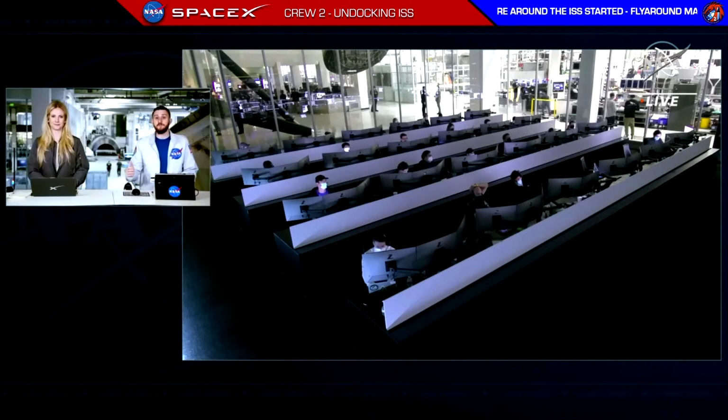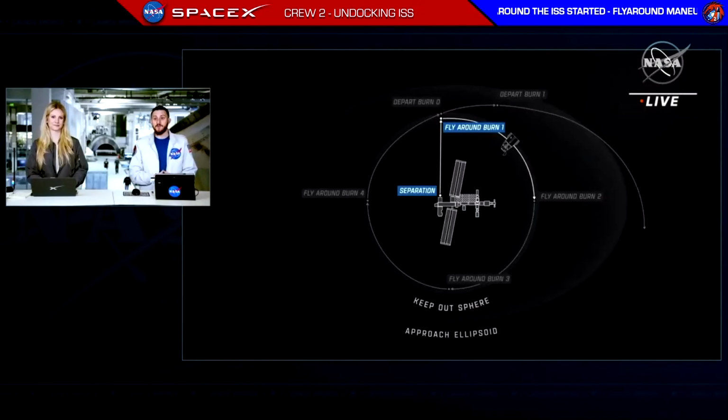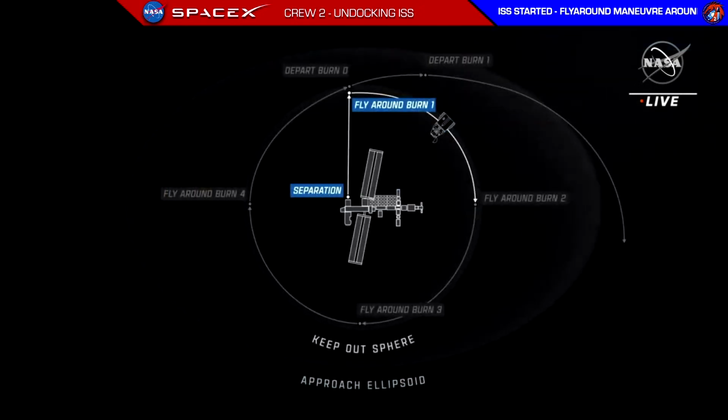But once we get to the V bar, we're essentially right in line with the velocity bar of the International Space Station. You can see it there. It's the point directly to the back, or to the aft, of the International Space Station. Right there, they'll execute another 50-second burn to enter into another cruise phase. It limits the prop, right? They need to save a lot of that prop for some of the departure burns, and you can see two of them are part of this fly around to actually break out from it. But this is essentially where we are right now. In fact, we're about halfway through the maneuver.